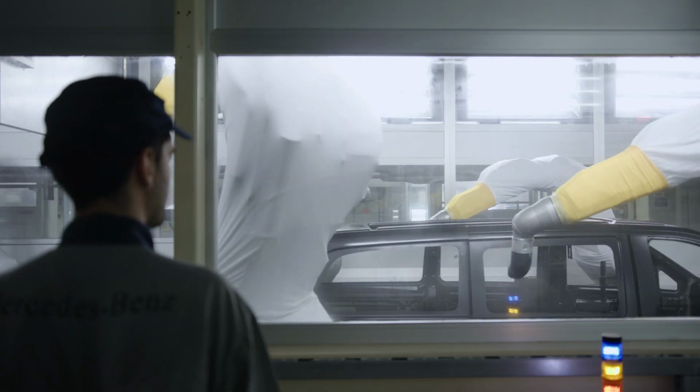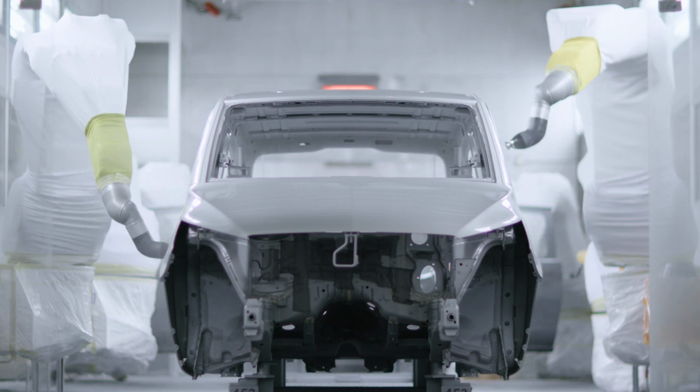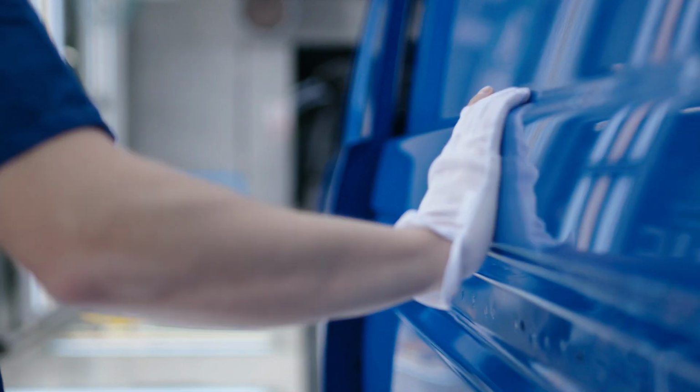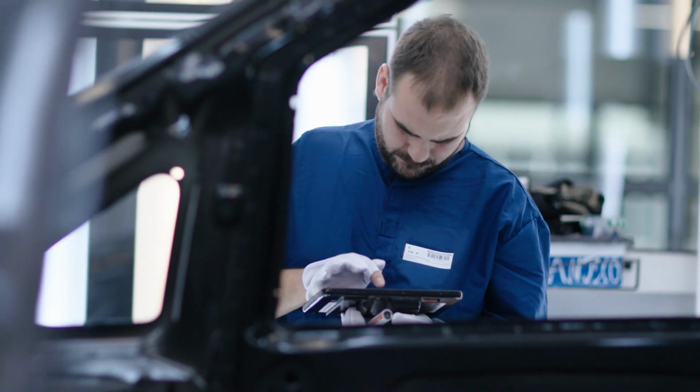Spraying robots apply additional layers, and finally the top coat. The Vito receives its individual color. In 2019, more than 70 different colors were used. In this perfectly illuminated environment, the employees examine every square centimeter closely.